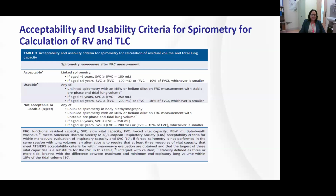So acceptable would be a linked spirometry. For anyone aged over 6 years old, once you perform the linked spirometry maneuver, the operator will assess the SVC that they measured, and ideally, one of the first tests that the patient would have had is a spirometry test when they come into the lab. So they would have the forced vital capacity from that measurement, and they can refer to it in order to compare with the SVC. So the SVC in the linked maneuver should be greater than or equal to the pre-test FVC minus 150 mLs. And then there's a different criterion for children under 6.